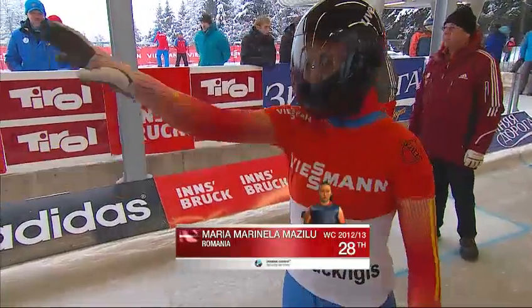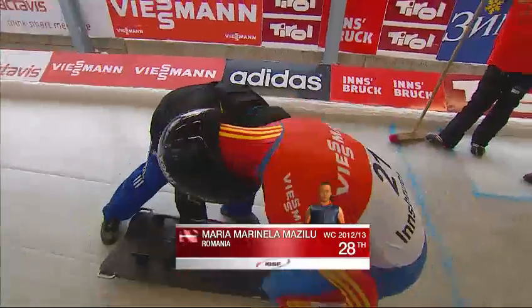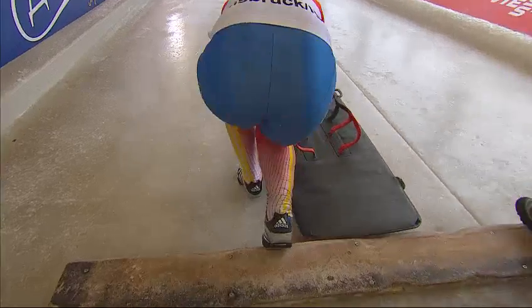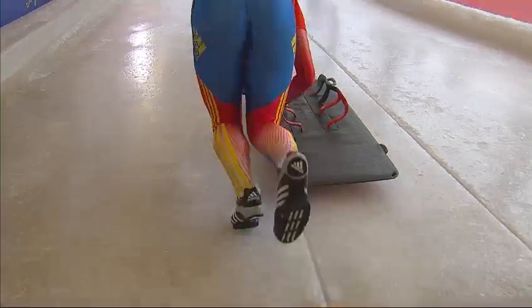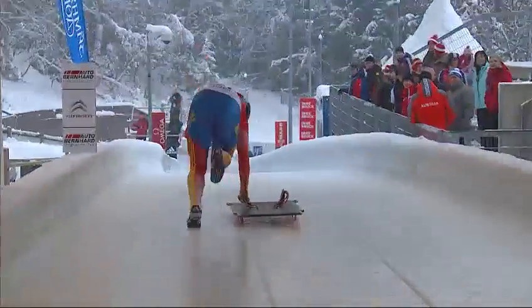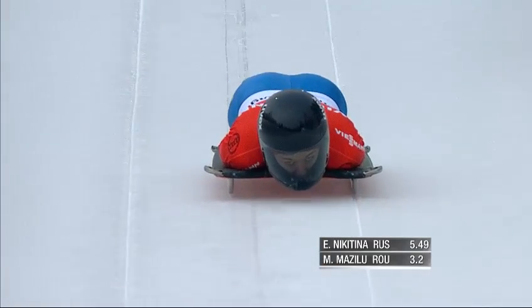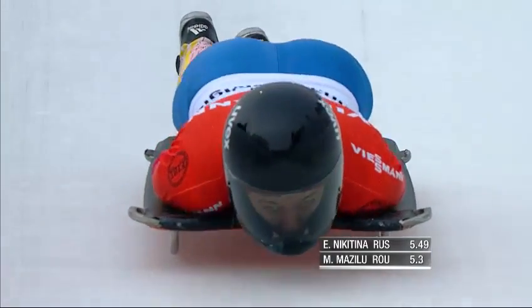6 sliders left in this World Cup race here in Igls, Austria, and the race already has 20 participants. So for everybody now, you have to bump somebody to get in. And there's the pressure for Romania's Maria Mazilou. Still just 20 years old, only been sliding 5 years.